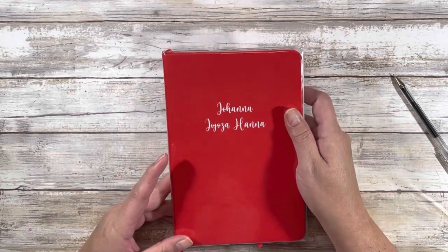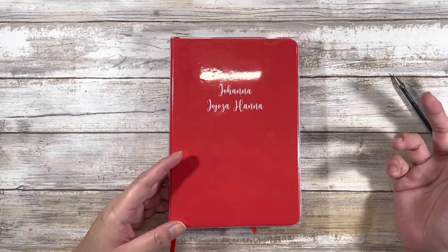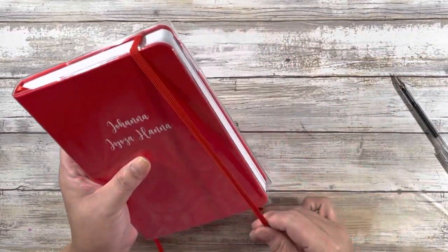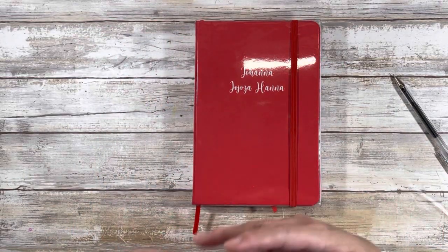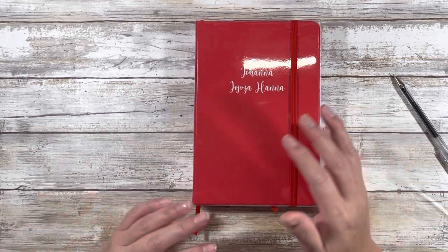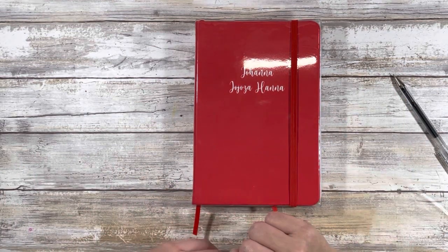I actually already have a backup. When I purchased this one, I purchased a backup. I don't know what I'm going to use it for. I generally don't do that, but I love the idea of putting my name on stuff. So yeah, that is the end of this collaboration. Those are not all of my creative journals, but they're the ones that I'm going to be showing you in this series.